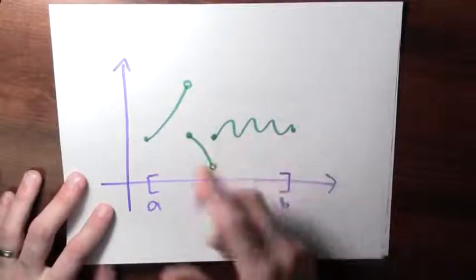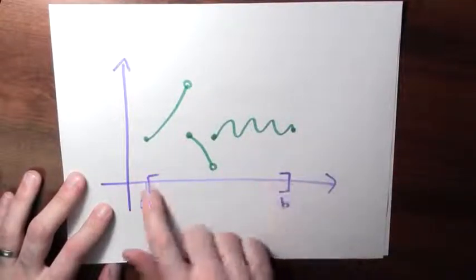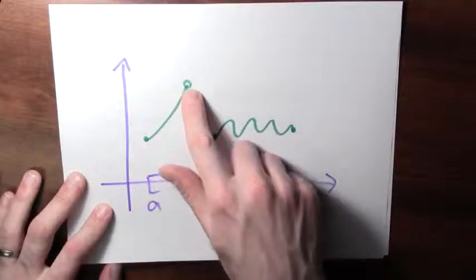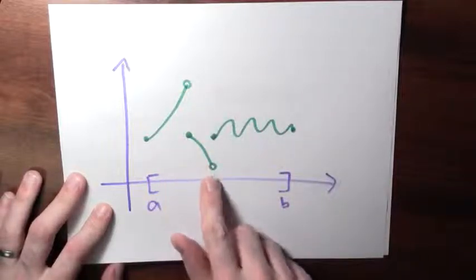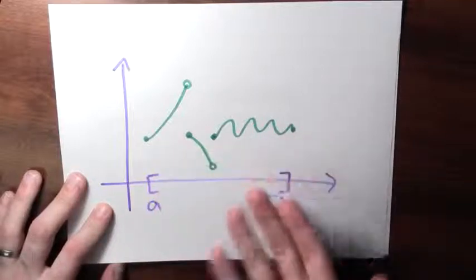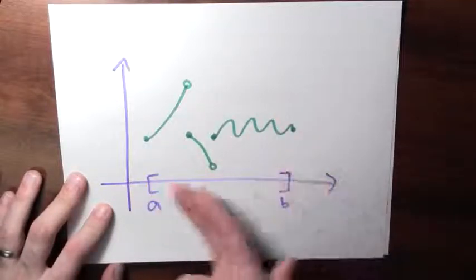Here's a picture of a graph of a discontinuous function, and it's defined in the closed interval between a and b. But here you can see that it's approaching some value but never achieving that value. And here it's approaching some value but never achieving that value. So this function does not actually attain its maximum or minimum value on this interval.